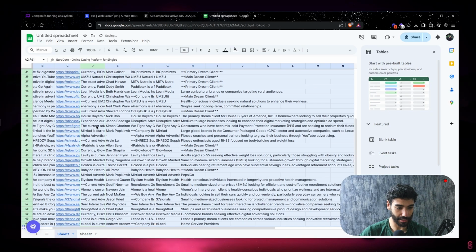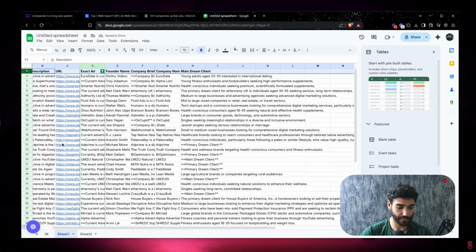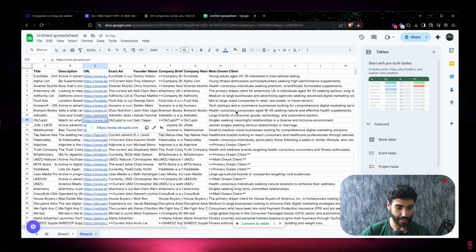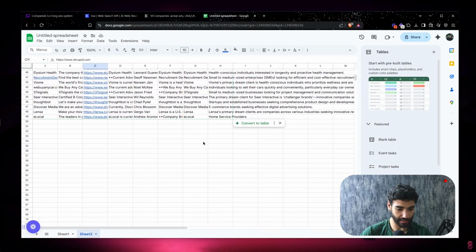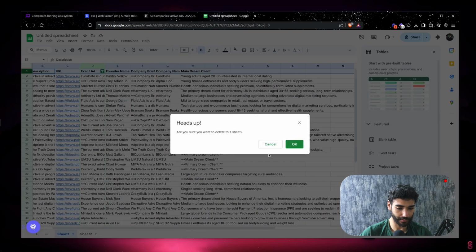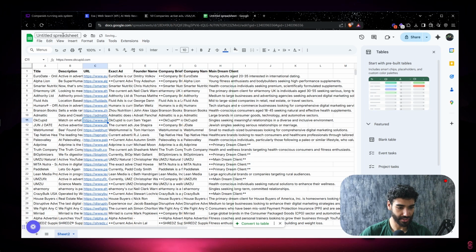And then I'm just going to copy titles, Control C again, and Control V. And again, I see that I need to clean something. Yeah. I also need to clean, that's pretty much it, I believe. Okay, so I'm just going to delete the sheet one. Delete. And then let's just name this companies running ads EXA AI.